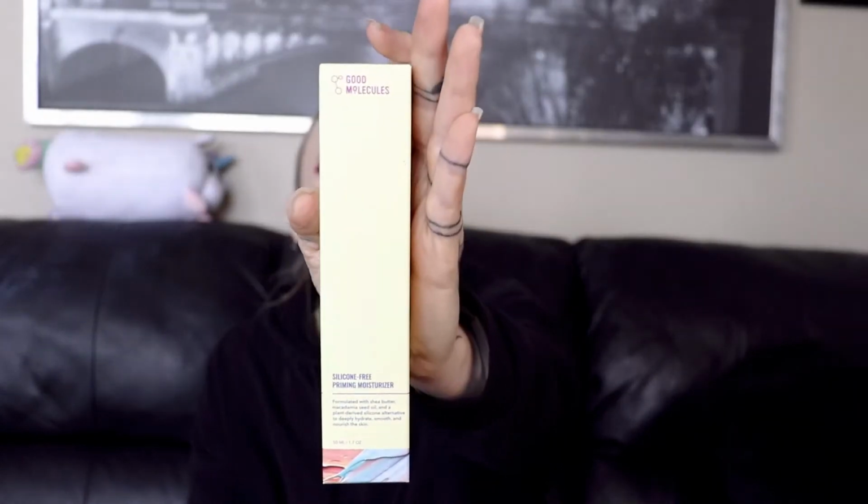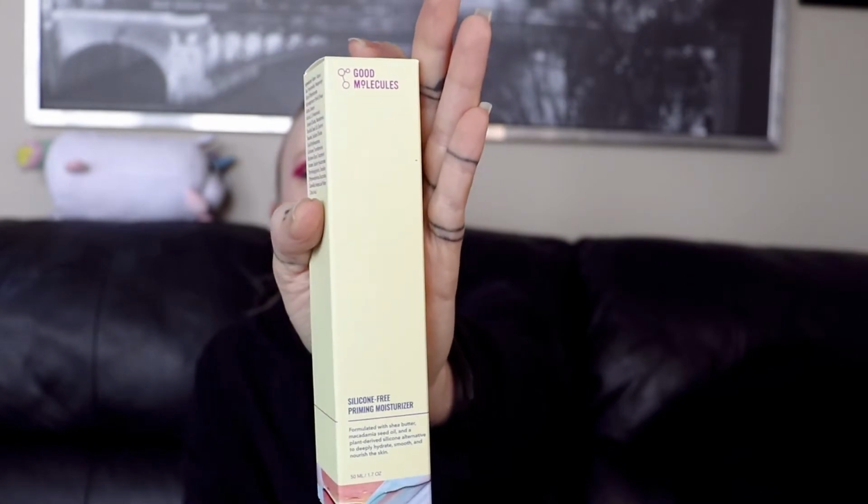I also got, and I was kind of excited about this, Good Molecules silicone-free priming moisturizer with shea butter and other good stuff to smooth and hydrate the skin. Oh, I should probably show you. This is the unit carton there. I hope you can see it. I've got a lot of light coming in my windows. I was kind of excited about this.